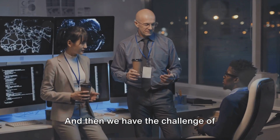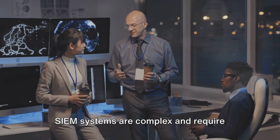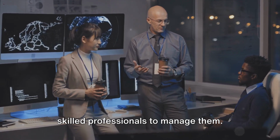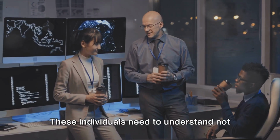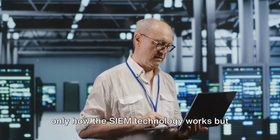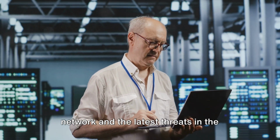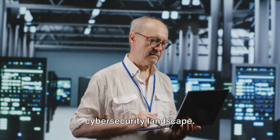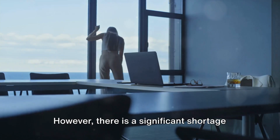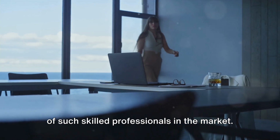And then we have the challenge of expertise, or rather, the lack thereof. SIEM systems are complex and require skilled professionals to manage them. These individuals need to understand not only how the SIEM technology works, but also the intricacies of the organization's network and the latest threats in the cybersecurity landscape. However, there is a significant shortage of such skilled professionals in the market.